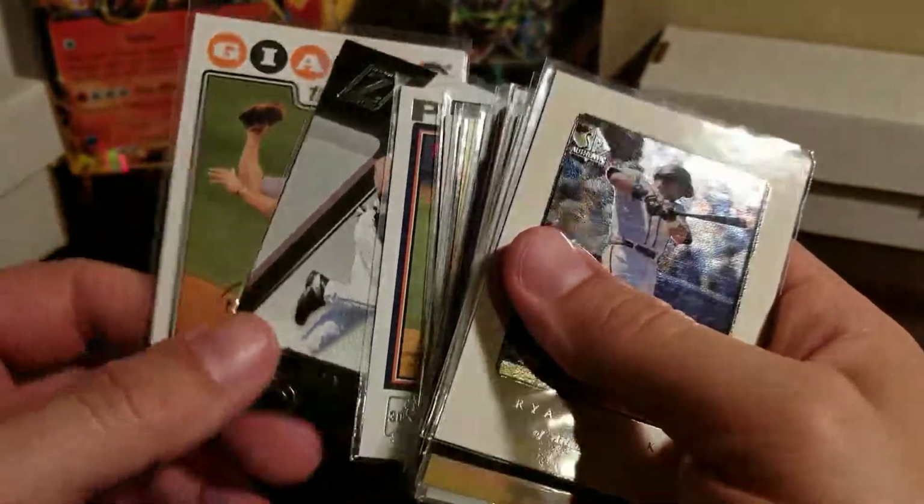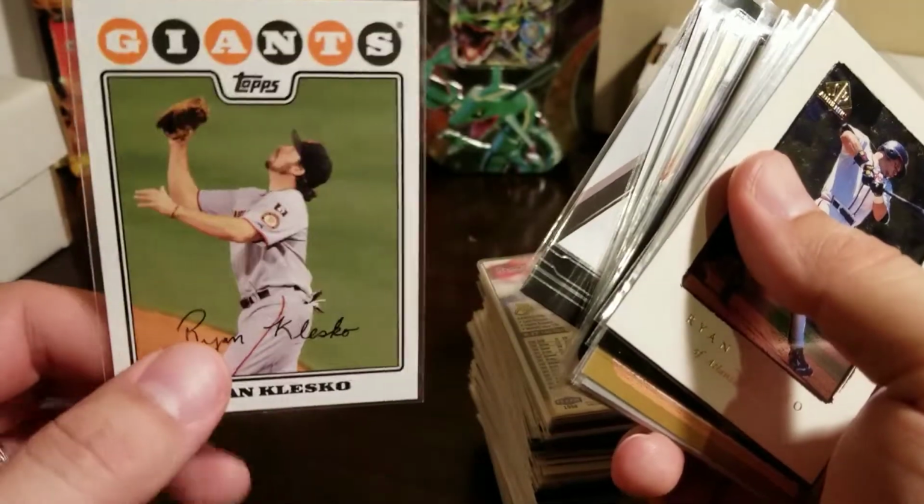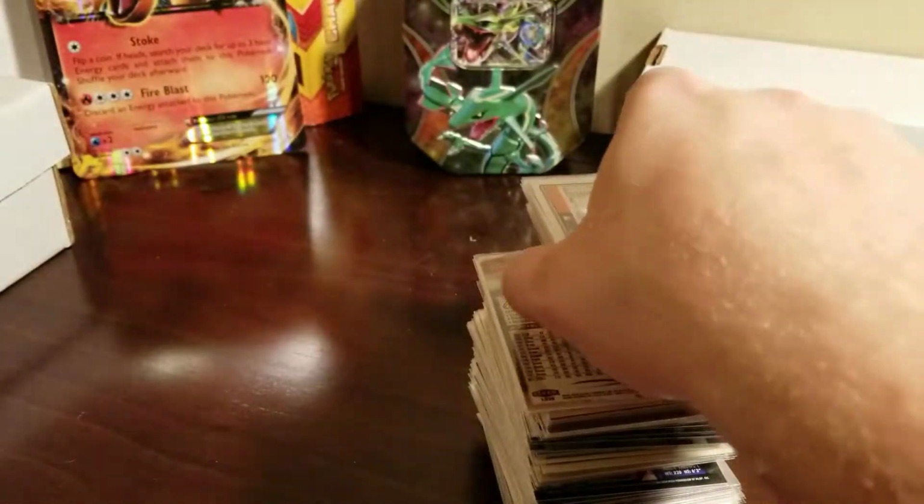And that's, he played on the Giants right there towards, I don't know when he retired because I'm pretty sure he's not playing anymore. But I guess he did play for the Giants for a little while.